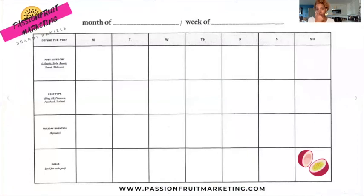So now I want to show you also, this is an example of a calendar that we would use within my business. And this particular one is great for a lifestyle brand. So for example, their categories or pillars would be lifestyle, style, beauty, travel, wellness. Post type: Instagram, blog, Pinterest, Facebook, Twitter. Holiday hashtags or hashtags in general. And then the goal, because once again, if it's not measurable, it doesn't count.